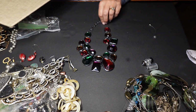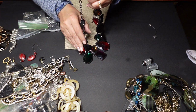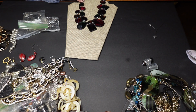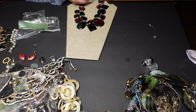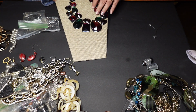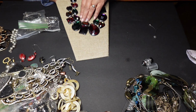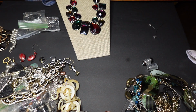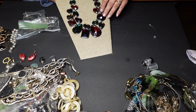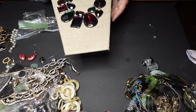Let's see what we think. I do really like the colors, but I'm just not a fan of this look. But let's get it on here and let's see. Now, like I said, I need to get out of my own way. I really do. I need to just start listing things and letting people get what they want.